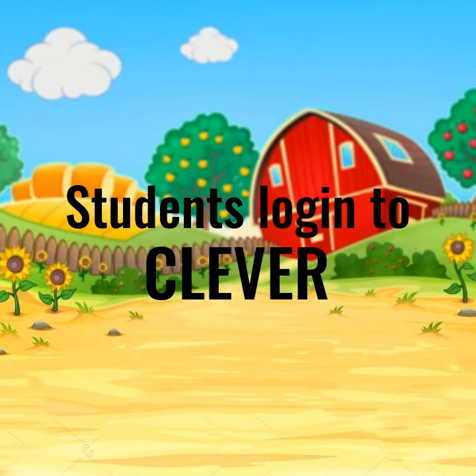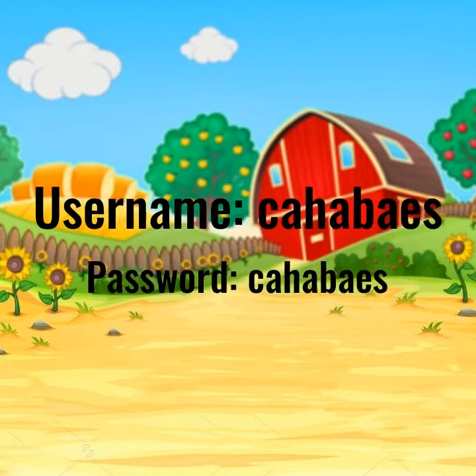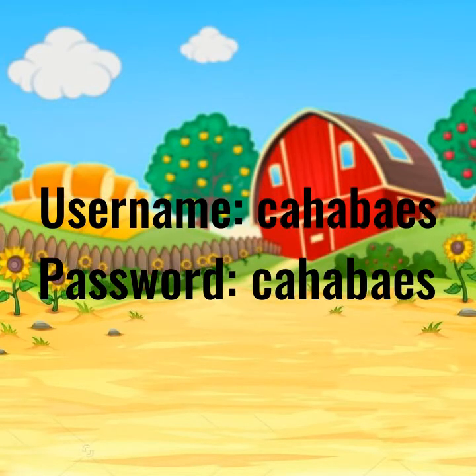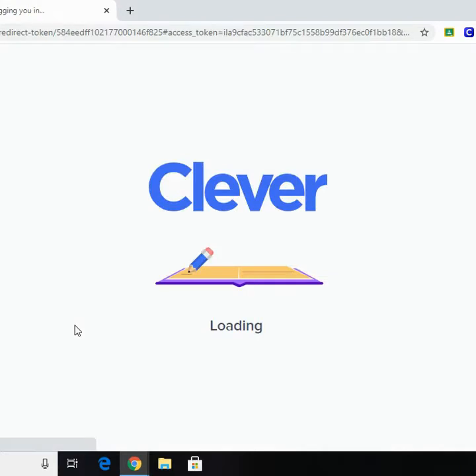All right, farmer friends, we're going to start by logging into Clever. Once you get to Clever, go to PebbleGo. If you don't already have the password, it's Cahaba ES, Cahaba ES. All right, Cahaba friends. Now I hope you found yourself in Clever. And now look for the PebbleGo app and click on that PebbleGo app.